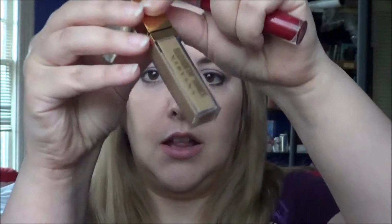The first two things are lip gloss. I have the Elizabeth and James Nirvana gloss in Nirvana Nude, and this came in a set that I got over the holidays, and I think they still have it on the website. I will link it below if I find that.